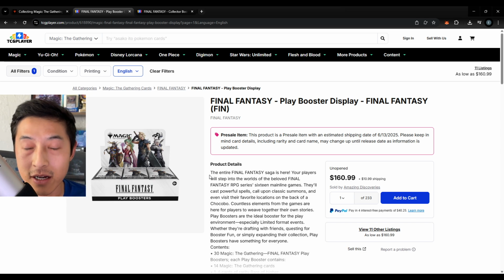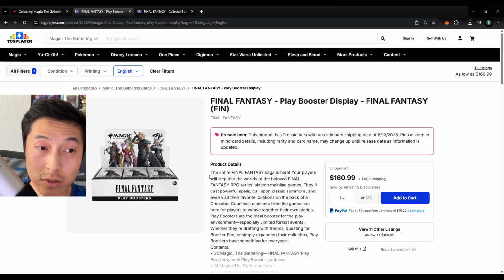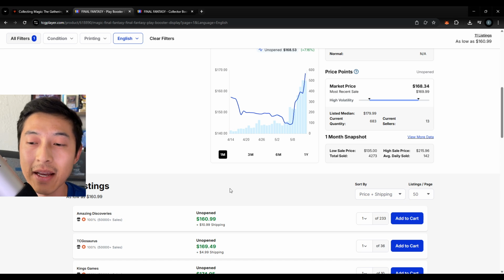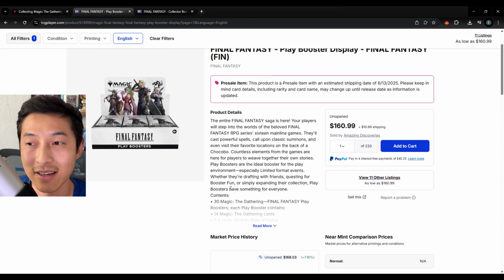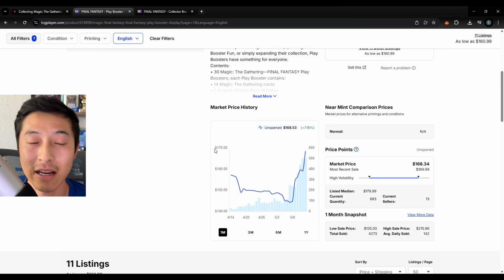The reprints are coming, guaranteed. They are not going to let this be short printed because they want people to play the game and get the product. This is not a limited print for the number of years it is in print, which I believe is at least 2 years, potentially 3 years. So in the next 3 to 6 months, I think the price will continue to rise. I think this could hit close to 200 because the MSRP on the play boxes is actually 210, I believe. So I think it could get to MSRP-ish, around $200.